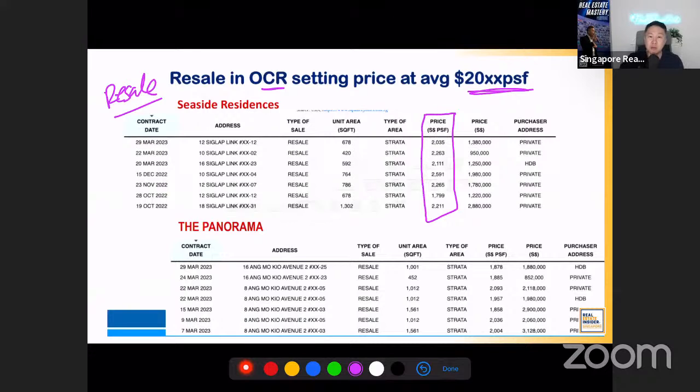Today, if you are able to buy at $2,100 per square foot nearer to town, would it seem like a good buy? Okay, so later on we will study a little bit why it is that we are constantly able to help our clients find good undervalued properties that are worth considering for growth potential.